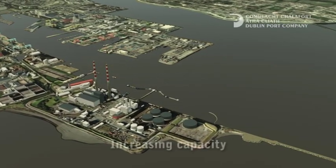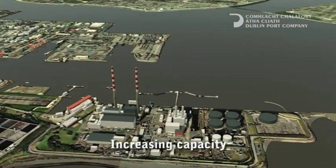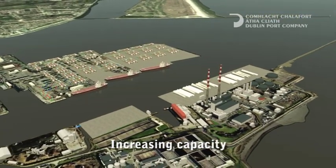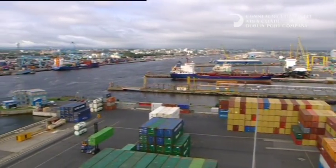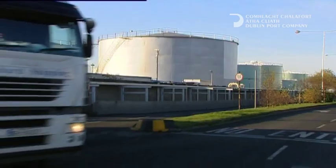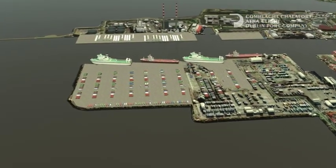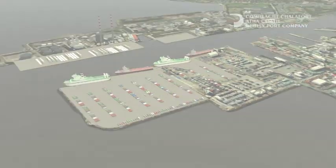Having used our current footprint, there will still be scope to increase capacity at Dublin Port by land reclamation. However, any projects involving land reclamation would only be advanced as and when necessary. Ro-Ro freight will remain the largest component of Dublin Port's traffic to 2040, so we face a challenge to provide sufficient land to facilitate this trade competitively. Creating longer, deeper berths for modern vessels could be required.